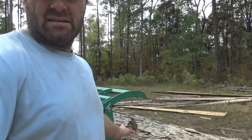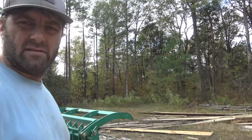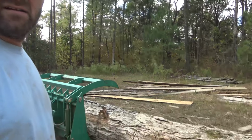All right, guys, now we're going to cut this big white oak into 13-foot sections for those trailer boards. This tree looks like a pretty good tree, but it's got a lot of knots on it, so we'll see how it looks on the inside.